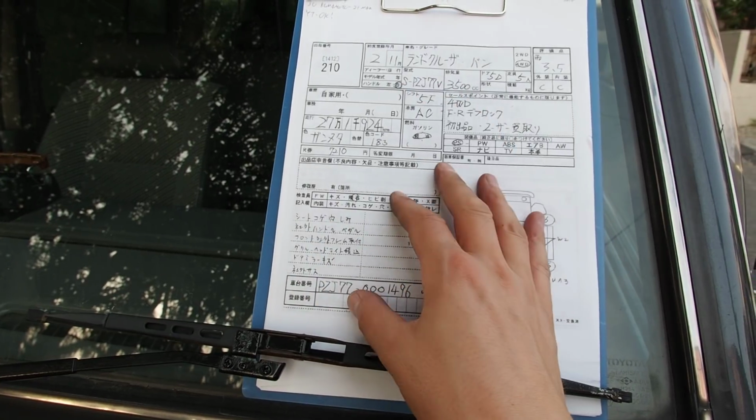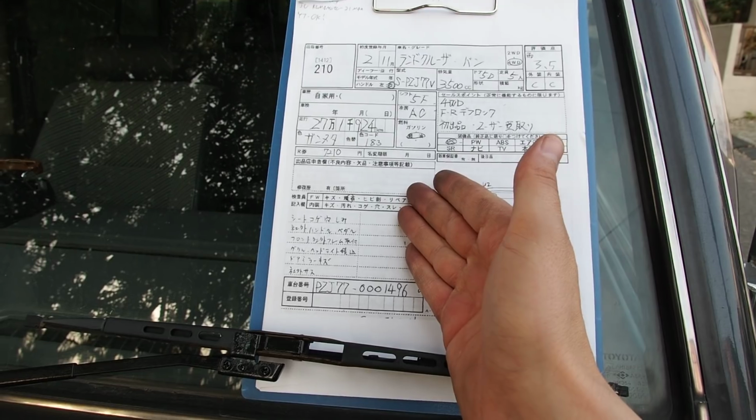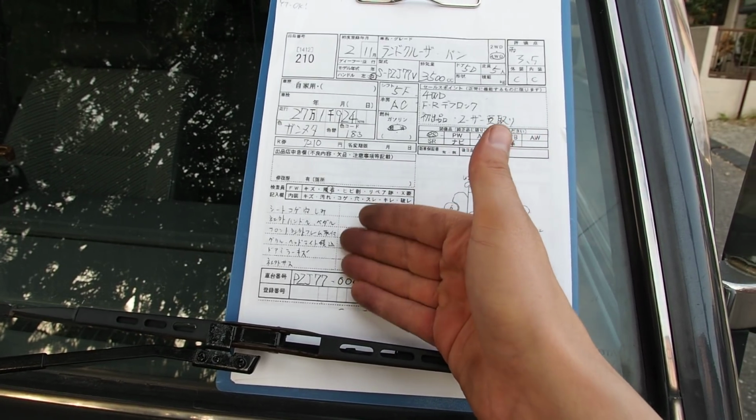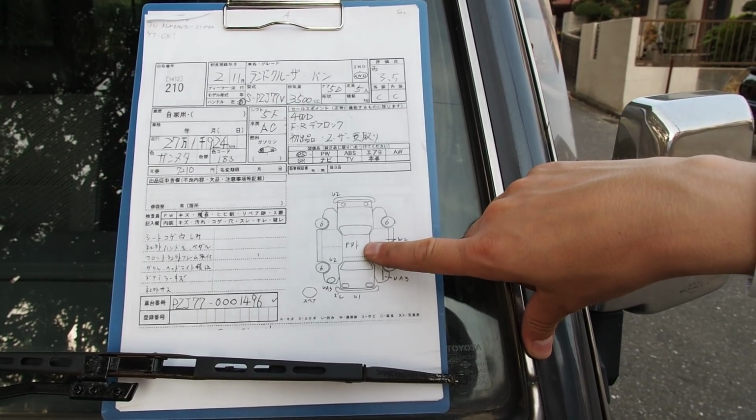Now, I didn't translate this one, so I don't know what those are. Naoko did when we went to buy this car. And so if you're the owner of this car, check out your translation from Naoko to see what those actually mean. And we got paint fade on the roof.